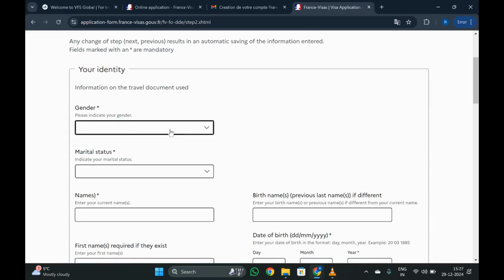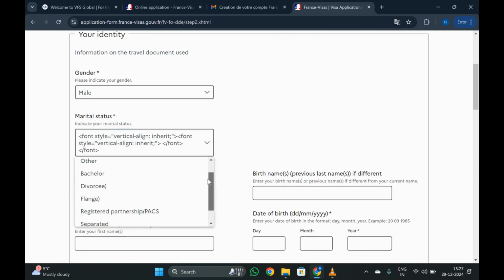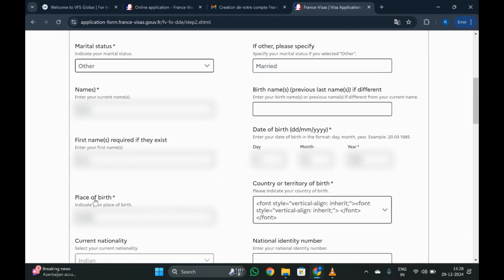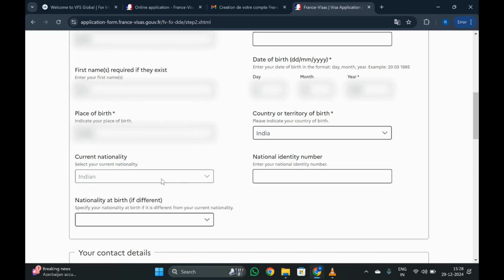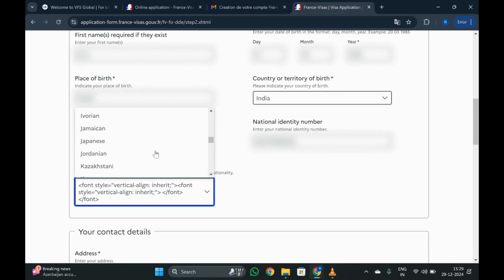Now, this is where we fill in all our details, such as our gender and marital status. Since it was not mentioned here, as I'm married, I select others and write married. So if you're a bachelor, you can select that and fill in all your details such as name, first name, date of birth, place of birth, and country of birth or territory of birth. So it's India, and my current nationality is Indian, and the national identity number that you have on your passport.